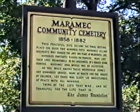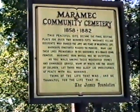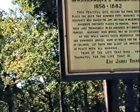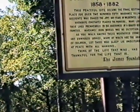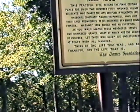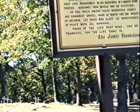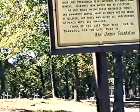Merrimack Community Cemetery, 1858 to 1882. The sign reads, "This peaceful site became the final resting place for over 250 Merrimack Village residents who shared the joys and fears of wilderness life. Hardships constantly plagued the pioneers. Many lost their lives prematurely to the harshness of a rugged Ozark frontier. Merrimack iron workers were no exceptions. As you walk among these weathered stones and unmarked graves, many of which are the graves of children, let those who sleep lie undisturbed, at peace with all mankind. Think of the life that was, and be thankful for the life that is."